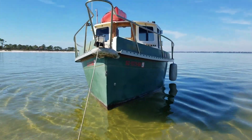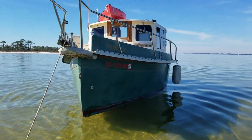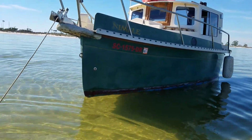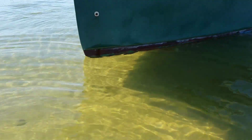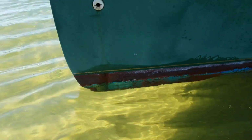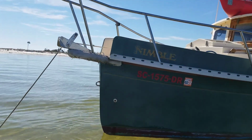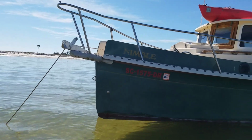It looks like to me she can float in about 1 foot of water if you kick the motor up. Tell me what you think. I'll kind of come in on this. It's right at the bottom of that line there. Looks like about 1 foot to me. If anything, it'd be less. 11 inches, 10 inches, something like that. But I'm just going to say 1 foot.